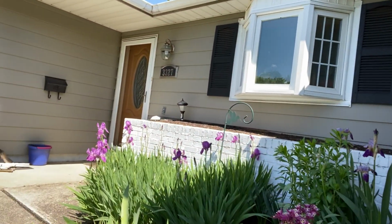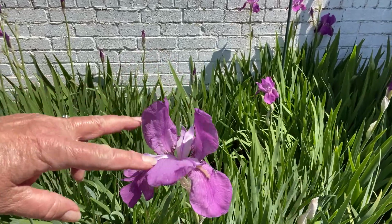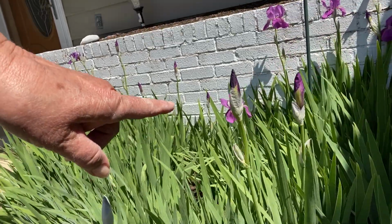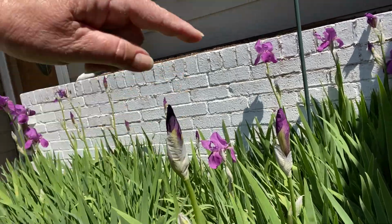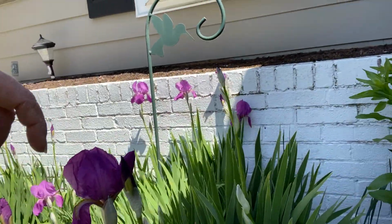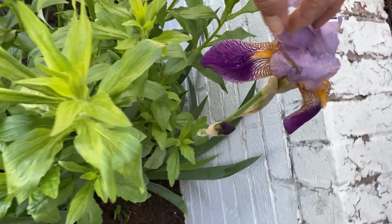Now when we come around here, you're going to see a bunch of the purple bearded irises open. And you're going to see how pretty they look inside. But before they open, they are wrapped up tight. And then they have like a little white covering, sort of like that glove I was talking about. And then the glove is going to peel off and the flower will slowly, slowly come out. And then it'll pop open. And here's a different colored one back here. If I could get back here and show you this one, because it has yellow in the middle. And these still have some that are wrapped tight.